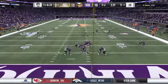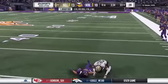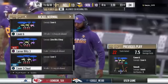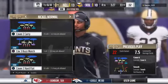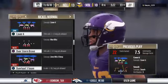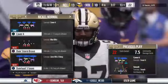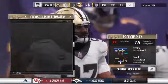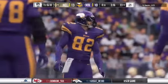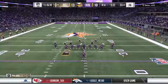From the shotgun, it's Bradford. And here the hookup good to Victor Cruz. And he's able to get this one all the way past the 30. A good pickup there at 22. The offense lining up 1st and 10. Looks like the defense in press coverage here.